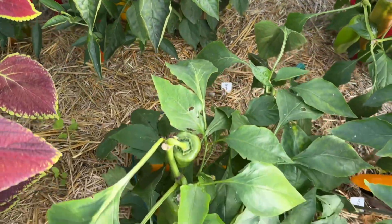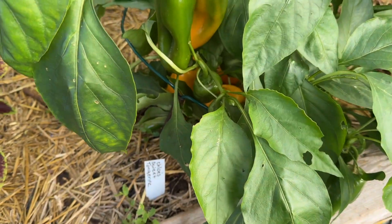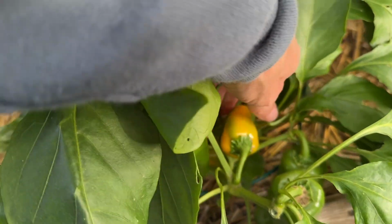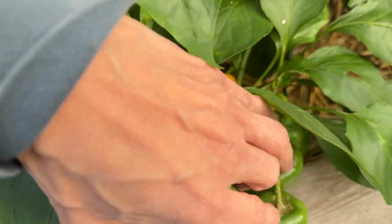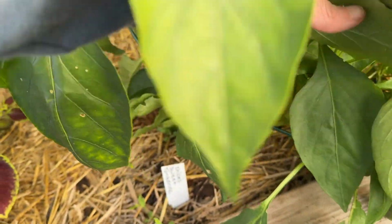Now this one here is the Chloe's Sweet Tangerine, which I've been growing for the last several years. This is a very, very sweet yellow pepper, and it's taking a really long time to ripen this year, but they do ripen to a kind of a yellowish orange color. This is probably the sweetest pepper that I've grown, so I really like growing this one every year.